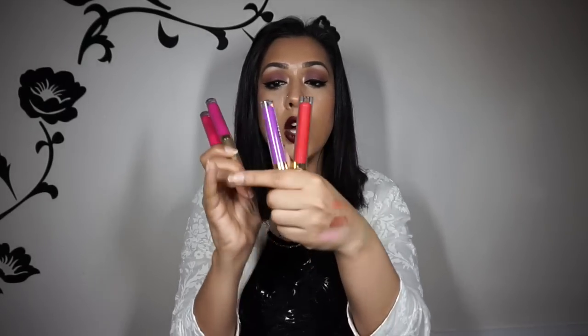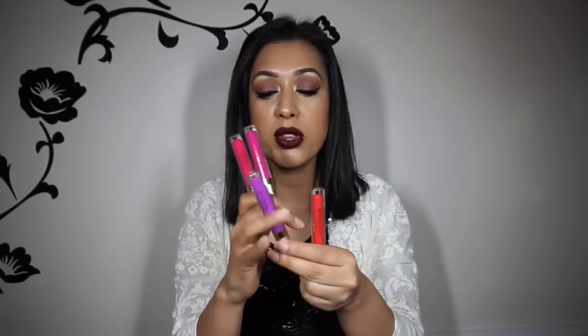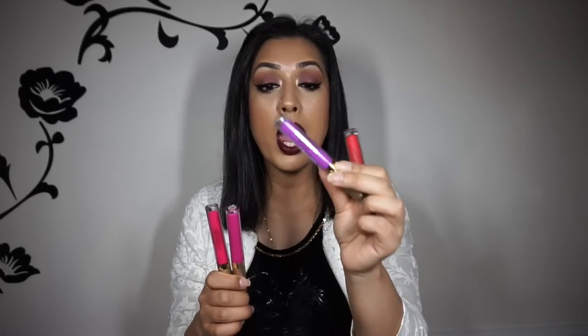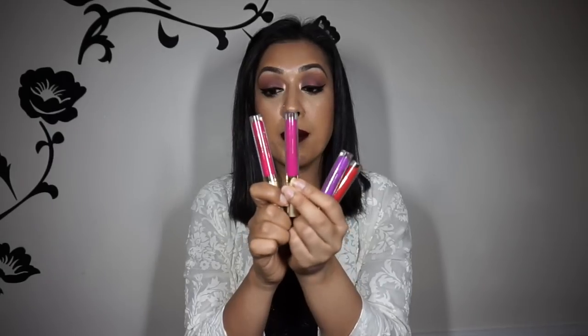These shades are Amalfi, Bella, Como and Venezia. Venezia is an orange, despite what it claims on the internet. Como is a very wearable violet-y colour. It does make your teeth look a little bit yellow, but not as much as other violet lipsticks, so it's a more wearable version. And Bella and Amalfi, I've been loving them both.